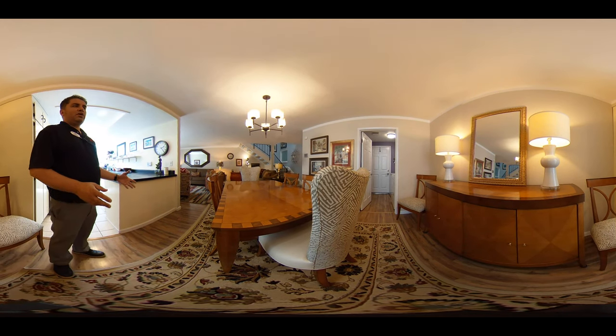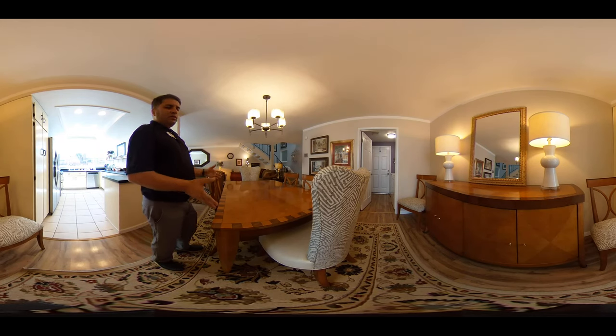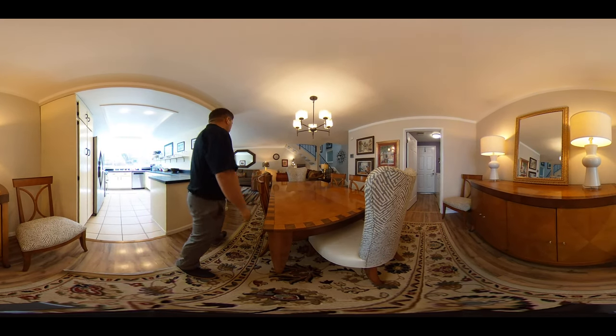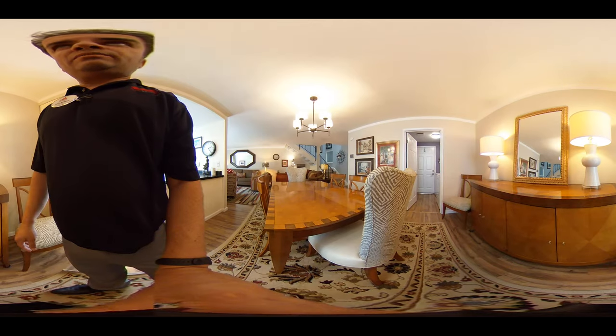So we're in the dining room here. You can definitely get a nice size table in here and have that company over without any hesitation. Next, I'm going to show you the laundry room.